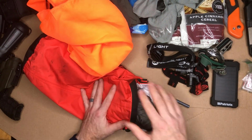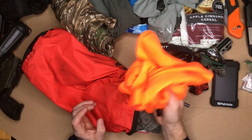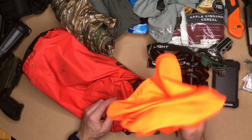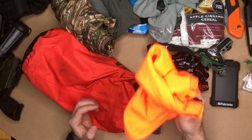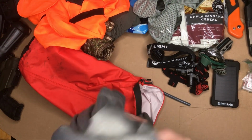And that's another thing too, I'll often use this to put over my backpack. So if I'm wearing an orange vest, but my backpack's covering that orange vest, that doesn't help me with other hunters. So if I need to be visible, it's good to have an extra orange vest.